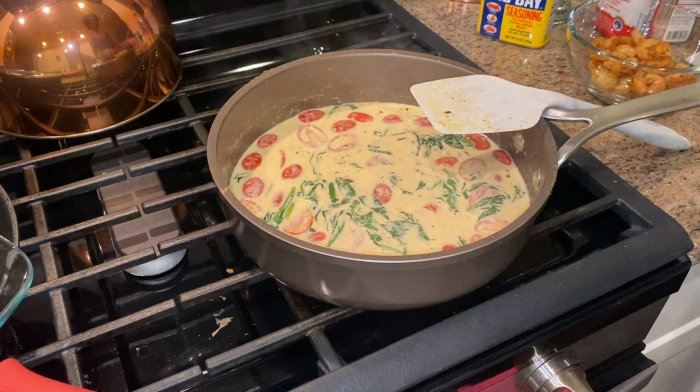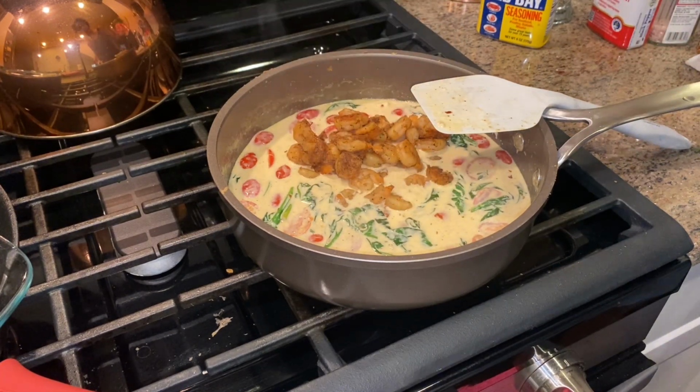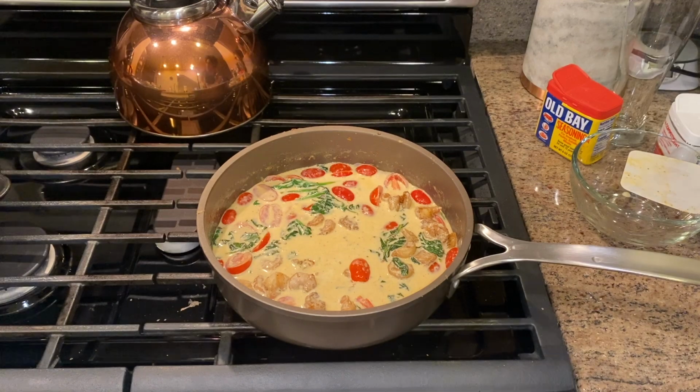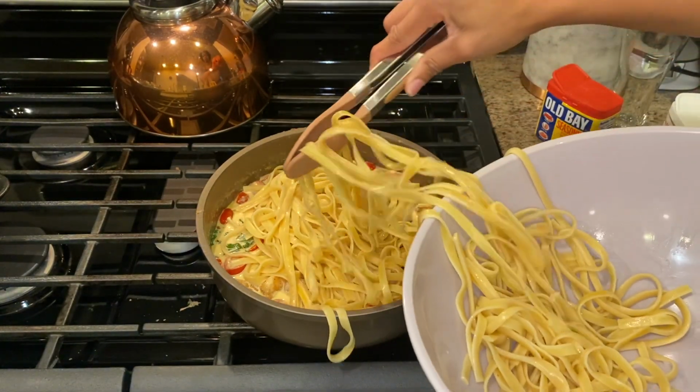Then you can go ahead and add the pasta and shrimp to your mix and toss it just to coat the pasta with all of the sauce, and then you can serve. Also made some cheesy garlic bread. I love garlic bread whenever I'm making pasta, and it was so good together.